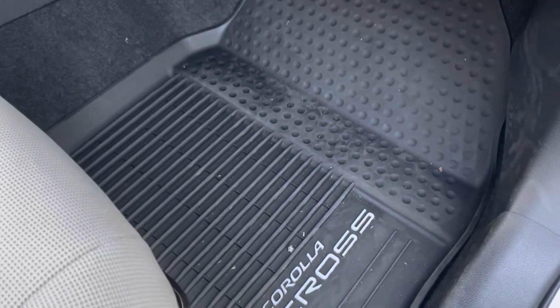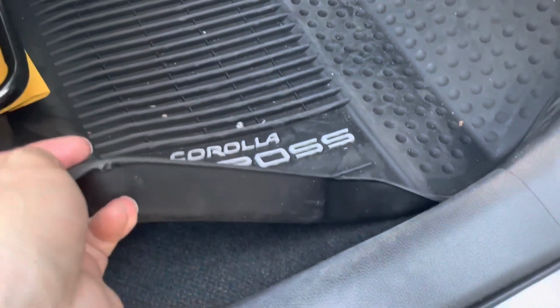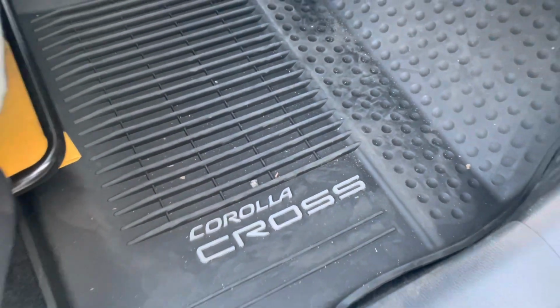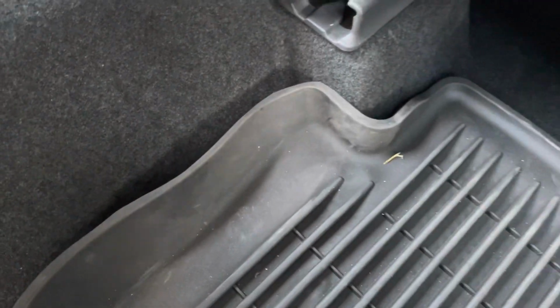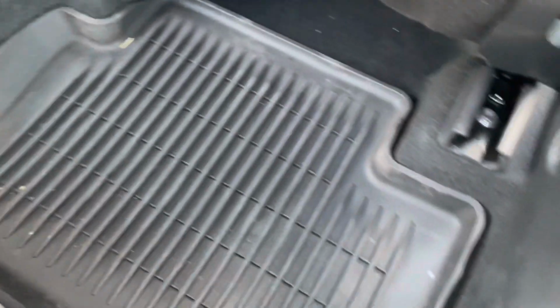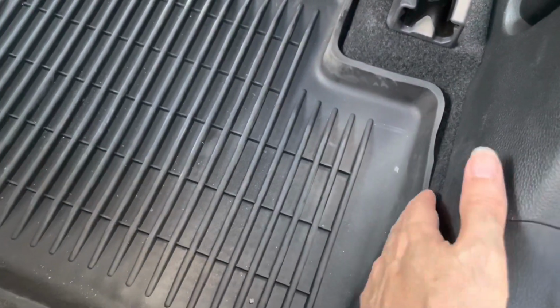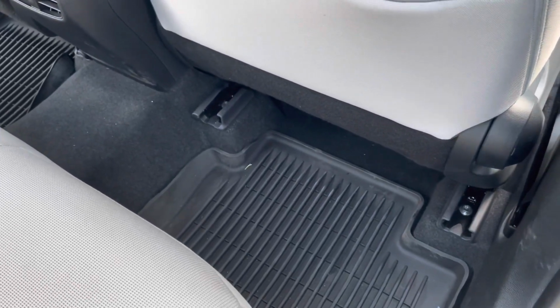One final note on the interior is I got these floor liners. They're the OEM. They're pretty nice. They go up a little bit on the corners. They have the nice texturing there that I really like. And then of course they have the COROLLA CROSS. What I don't like is if I come around to the rears, these things look super cheap. Look at this, man. They don't even fit. I'm like, I paid like $200 for this, and it doesn't even fit right. So as much as I like the fronts, look at this. The rears, they're just a horrible fit. So that's kind of a knock on the OEM floor liners.